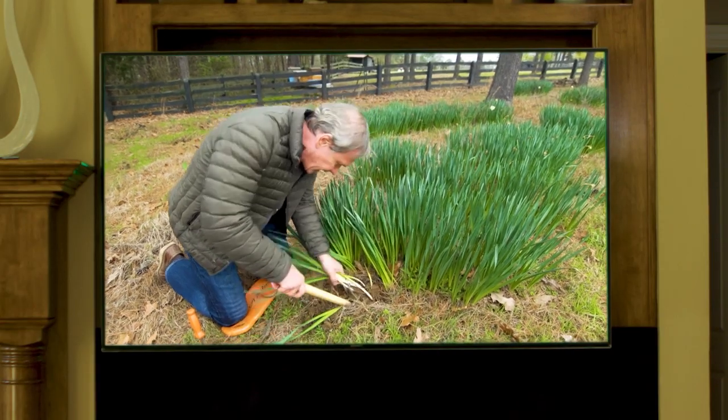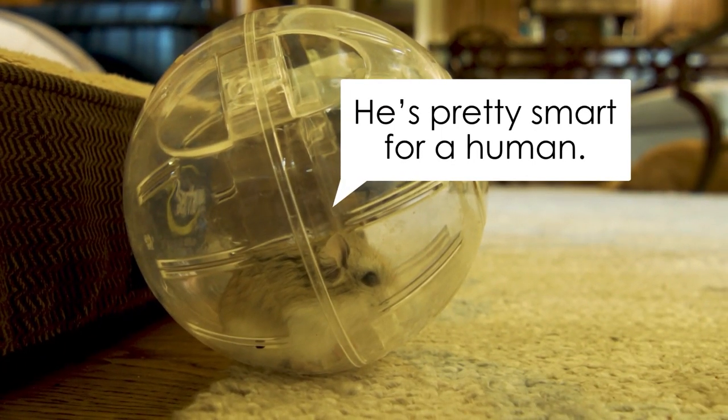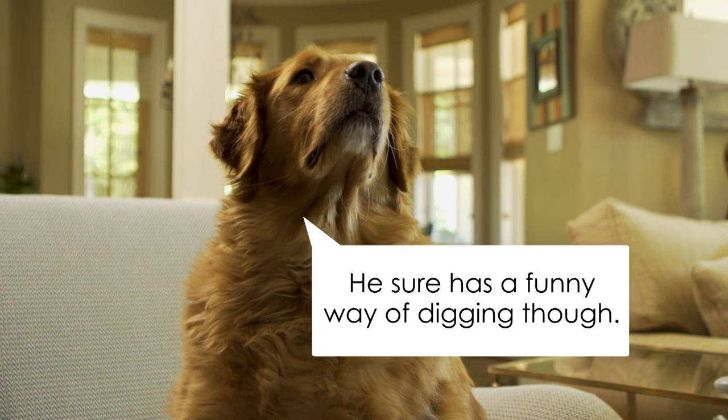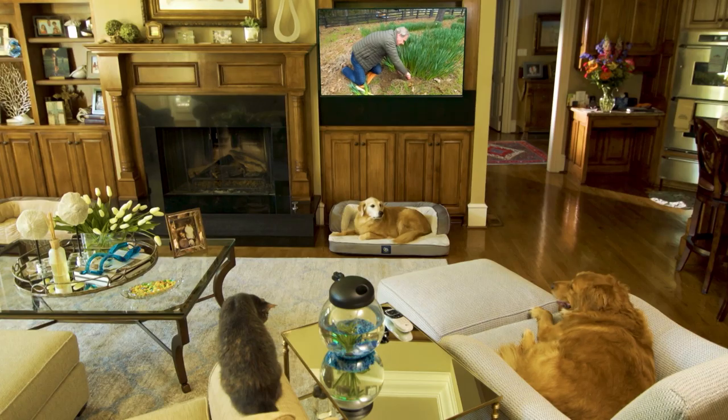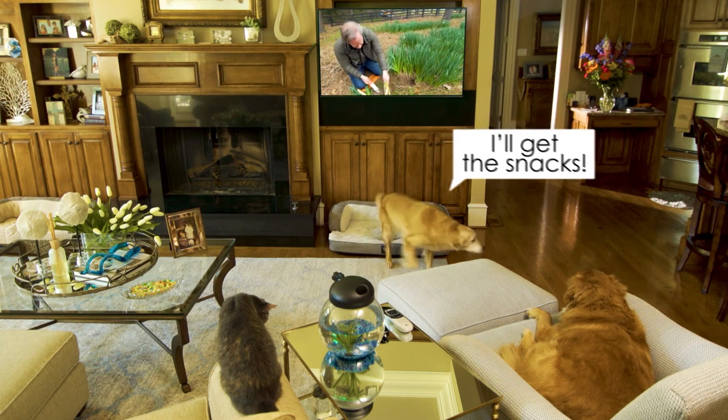So I use this long-handled trowel to get the first group up, and you can see the bulbs fall apart nicely, like this. And I take the soil knife, and if I want to cut around and dig some more up, it makes it really easy, like that.